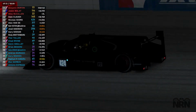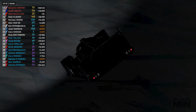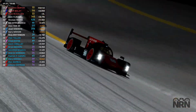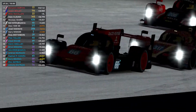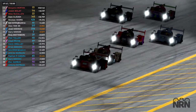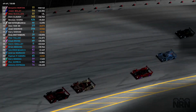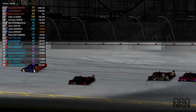Just about 10 minutes remaining. Still Nicholas Isidro as your class leader in the P2s, and he has a 4.5-second advantage over Alex Van de Sant. Van de Sant and Matt Houston going to duel side by side. There you see that's a hornet's nest of P2s coming around one of the Corvettes to the inside. This is going to be the battle for second in class and sixth overall as they come around the GTP.